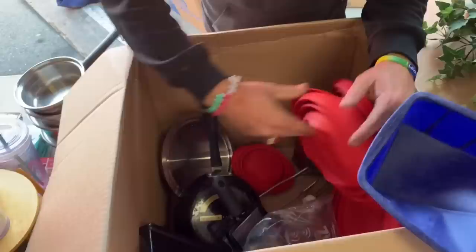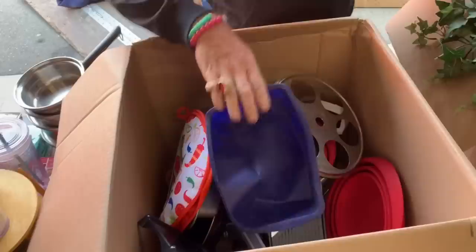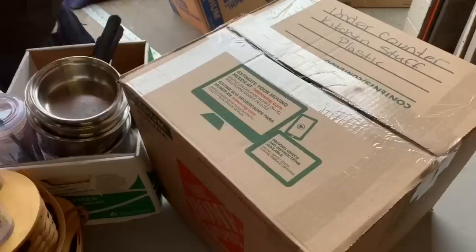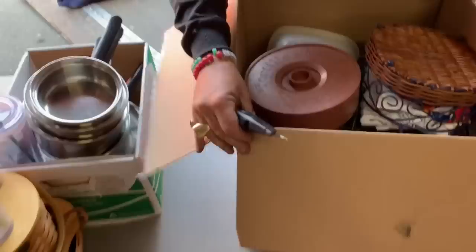Hanging everything around. There's no lid for that. Hopefully we can find that one somewhere else. I'll emphasize that this was an odd unit. There was no bed, there was no dressers, no TVs. I feel like there's another unit coming in this facility that belongs to it. This is almost keepable.